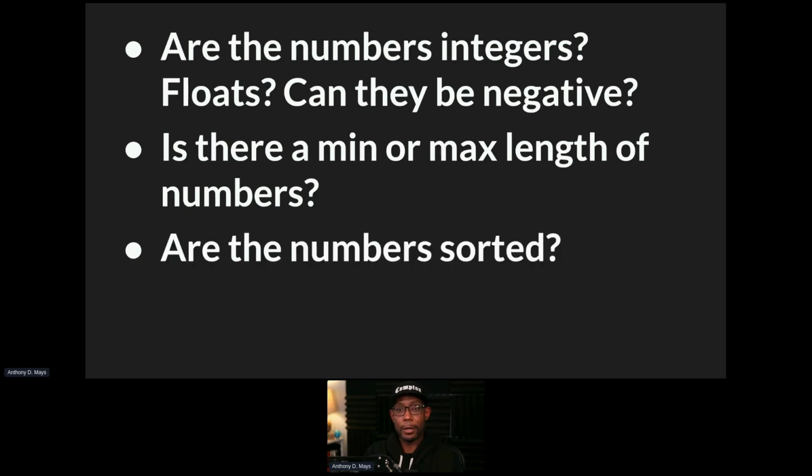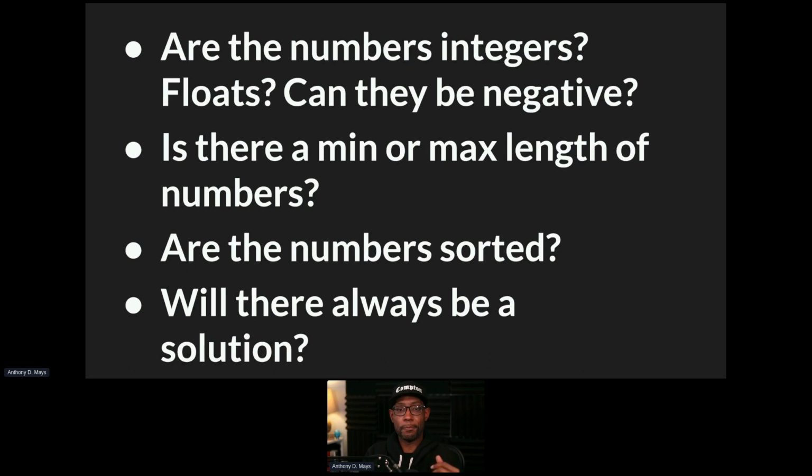Are they sorted? Another question you could ask: will there always be a solution? Is it possible that you give me some input that I can't process? This is a good question, and a lot of people don't think about that. You may always assume there's going to be a solution, but maybe there are times where you just need to throw an error because, say, the fives will never occur in the input, and if you get a 5, you should throw an exception because somebody did something wrong.